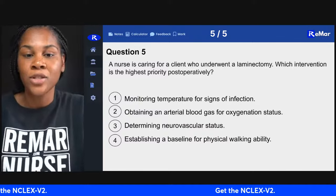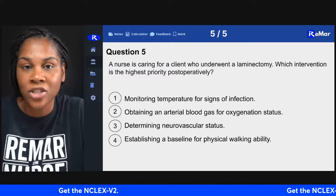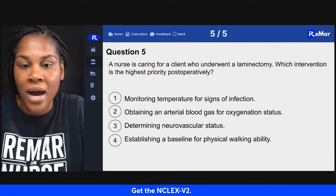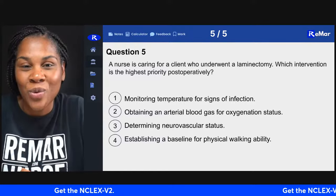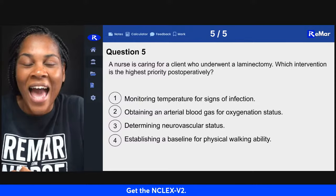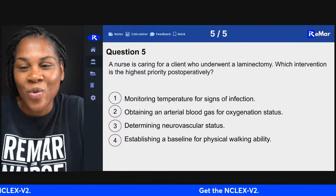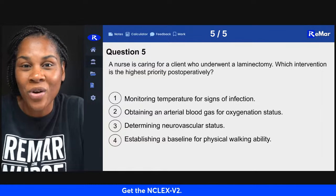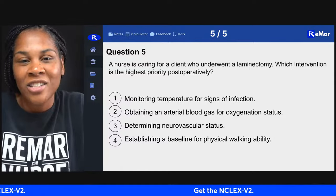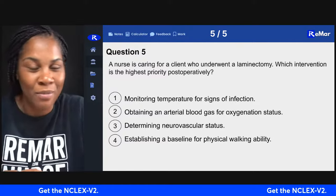All right. And so determining the neurovascular status is going to give you an indication of whether that surgery was successful or not. I threw in number two, obtaining an arterial blood gas as a distraction, right? After a laminectomy, getting the arterial blood gas is not going to be ordered or it's not going to be a priority. But if I just put getting an arterial blood gas, you would have never picked that. But because I put for oxygenation status, I was able to trick a lot of people.